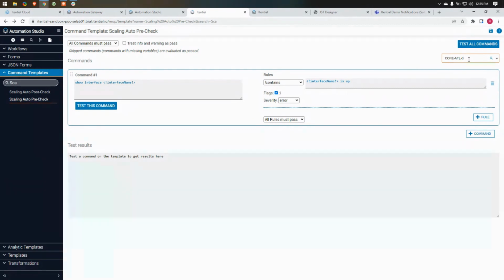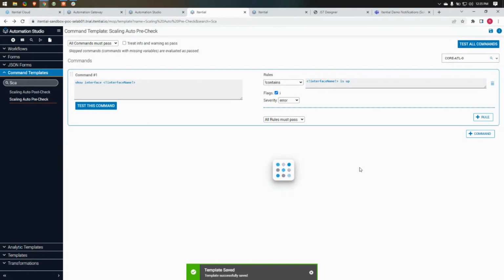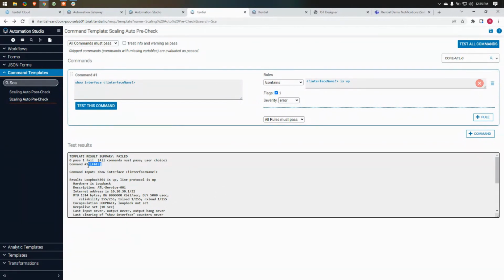So I can specify the router I want to test this on. Because the interface name is a variable, I can do this. And remember, we already created that interface in the first demo. So it should actually fail this rule, because this is what would cause me to put the brakes on. And this is doing exactly what we talked about. It's going into the router, executing that show interface command for loopback 301, pulling the data back, and parsing it for this. We can see in the summary that command number one failed. Why? Because we did get a match for loopback 301 is up, because the script we just ran did exactly what it was told to do. It just made the interface. So these are the guardrails we have to start to put in.